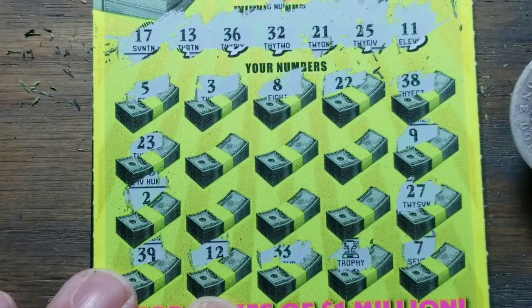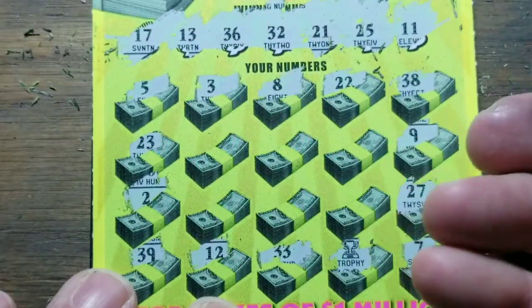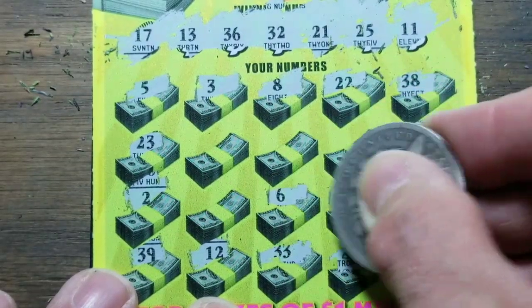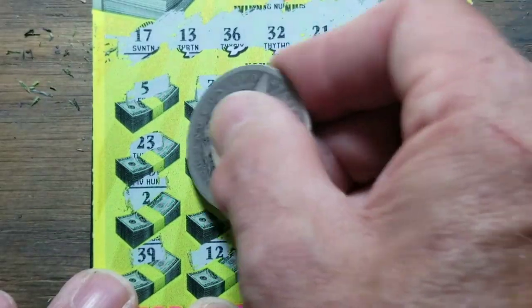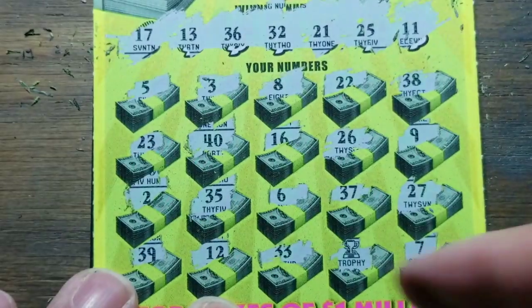13, 32, 36, 17. Nope. 21, 25, and 11. Not there either. Little 6. Well, all I see is the dreaded 40. See, it doesn't matter. And the trophy.